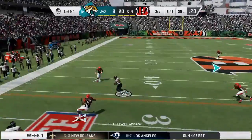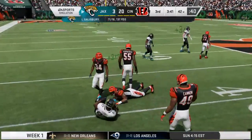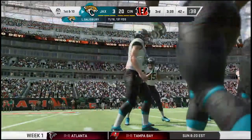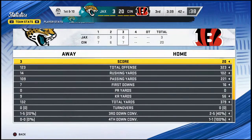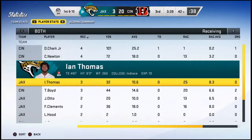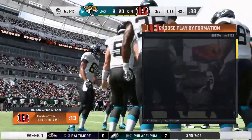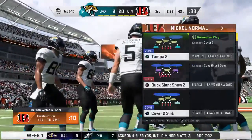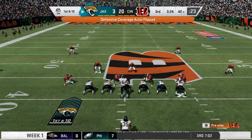Looking to throw. Thomas has got it, complete. And they get him down, but not before he takes it across the 40-yard line. The Jags picking up the first down there, a gain of 12. First down, Jacksonville. Ready, break. This quarterback now 11 of 16 through the air.